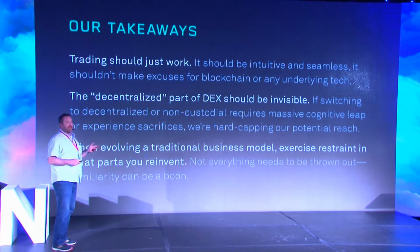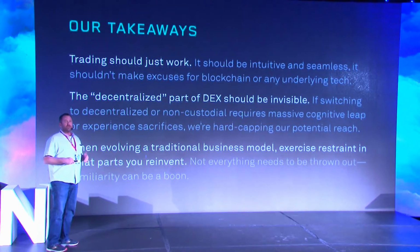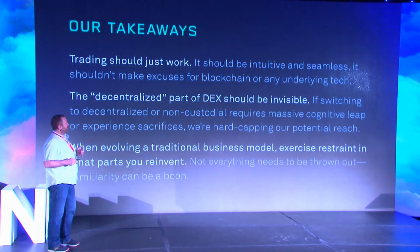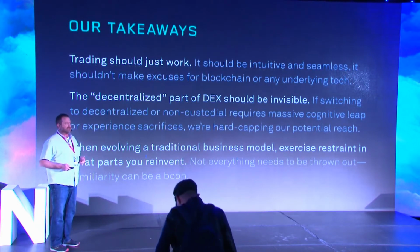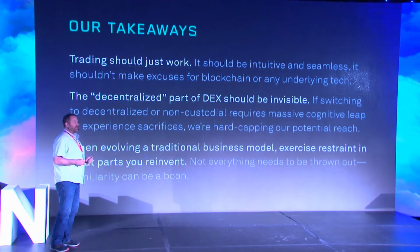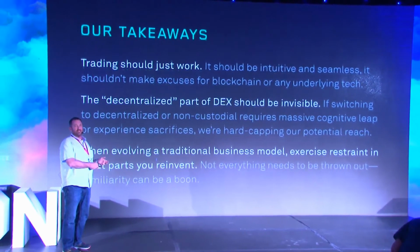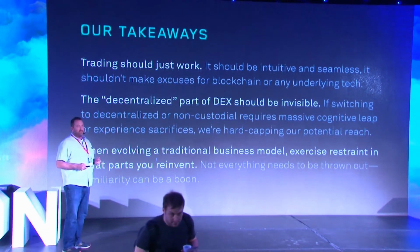Some of the takeaways that we've learned from building Paradex is that trading should just work. We shouldn't be making excuses because we've built trading on top of blockchain. The second thing is, if we are going to make excuses, if we're going to say it's because it's blockchain that we're slow, or we have to wrap, or we have to set allowances, it's going to take a long time to migrate liquidity from centralized exchanges to decentralized exchanges. So we think the DEX part of DEX should be invisible.